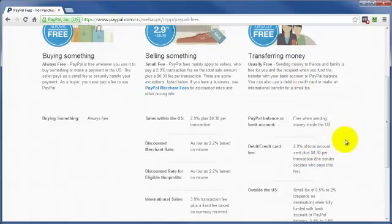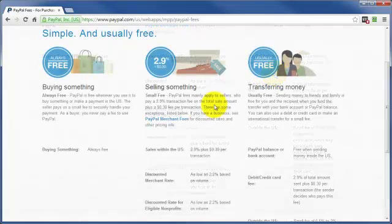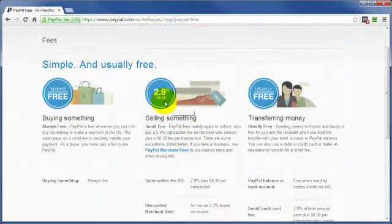But here's a breakdown of those fees because they do vary if the person that's receiving that money is outside of the U.S., as explained here, and how you are funding that money that you're sending. Is it through a debit or credit card, or is it through a PayPal or bank account balance? As far as the fees involved in selling something, that's a breakdown right here. Typically, it's 2.9% plus 30 cents per transaction. And I think they have an example in here somewhere that if it's a $100 transaction, it works out to be about 32 cents per $100 sale.